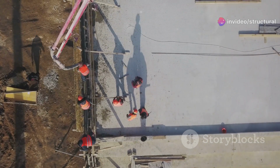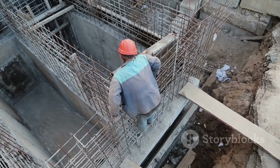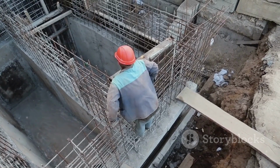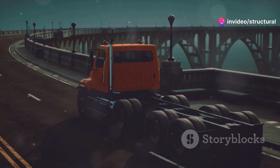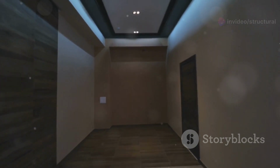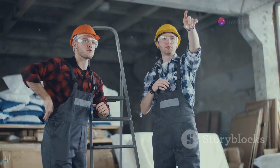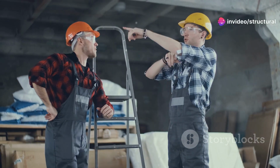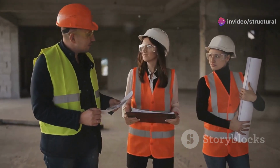Next up, we're talking about one-way slabs. They're supported on two opposite sides and they're designed to carry the load primarily in one direction along the shorter span. Think of it like a bridge. The weight of the cars is carried along the shorter span. They're often used in floor systems where you have a long hallway or a narrow room. One-way slabs are usually thinner, which means they use less concrete, but remember, they're designed for loads primarily in one direction. Make sure you consult a structural engineer to make sure a one-way slab is right for your project.